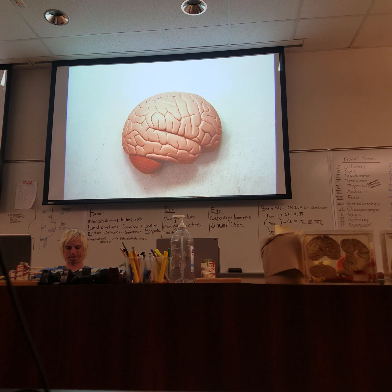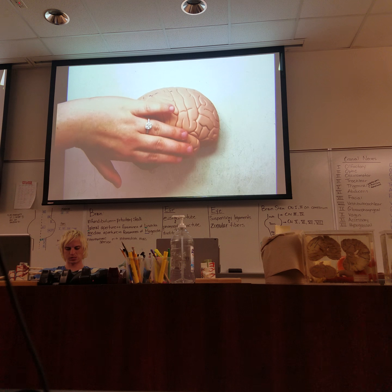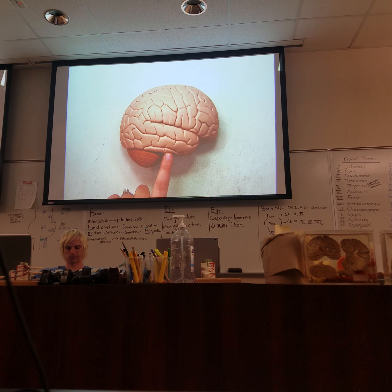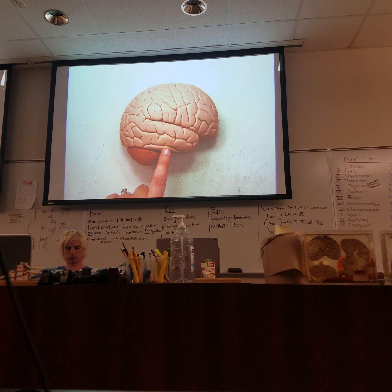Okay? 3 more fingers on the temporal lobe right here, sitting along that. You have a superior, a middle, and an inferior temporal gyrus. Super straightforward. A superior, a middle, and an inferior temporal gyrus. So it's pretty much 3 fingers on the sides of your head like this. So you have 2 and you have 3, like conducting airplanes. 3 on temporal, 2 on parietal.